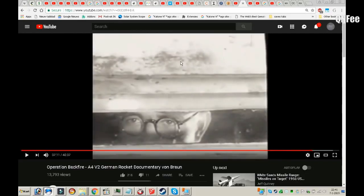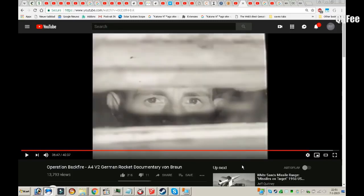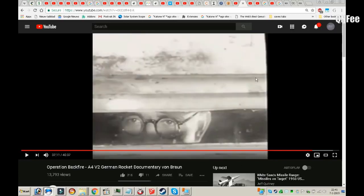Why is the cameraman still outside? With this camera in front of your face, you cannot see. He changed shots from this to this. Did I pause the launch? Piece of trash. We can always spot this crap in war videos.